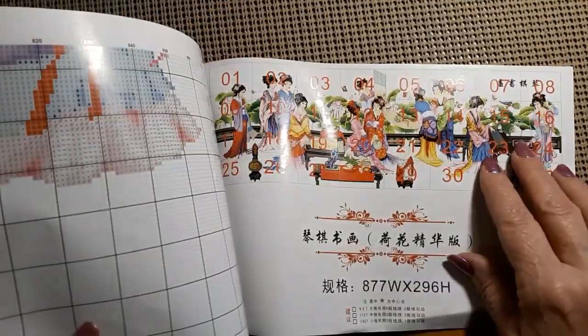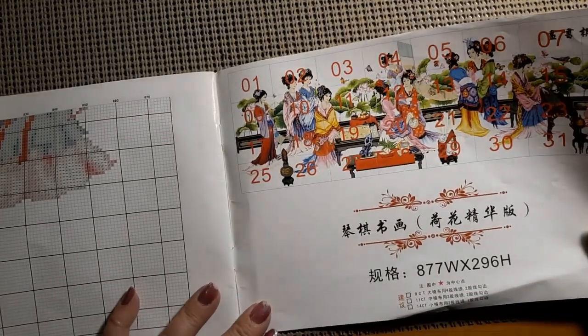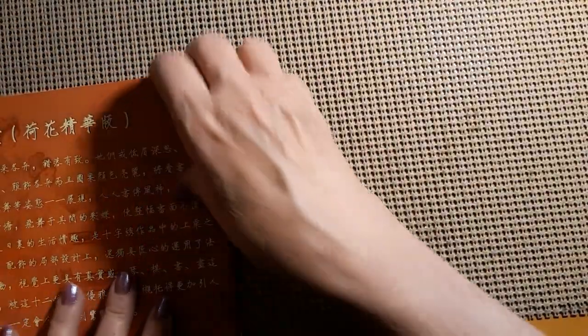Just beautiful. Look at this book. I mean, this book is huge. It's broke down into 32 pages. Yeah, it's a lot of stitching. Oh my goodness, I don't know. I don't think I have anything that does say, and it doesn't say on here.